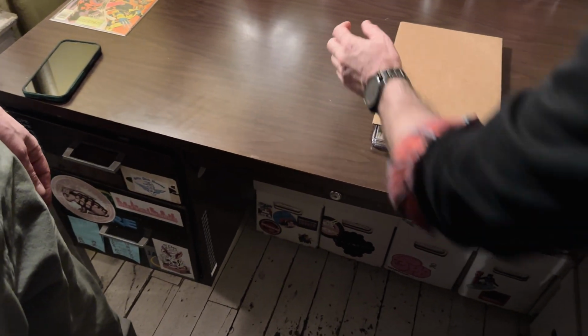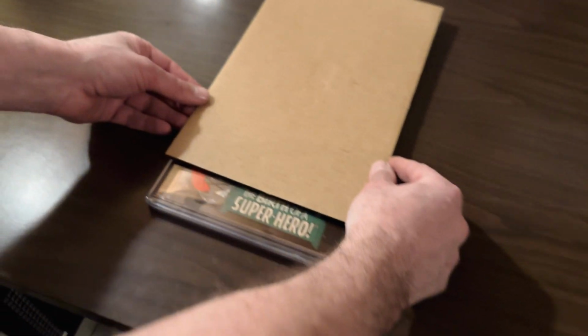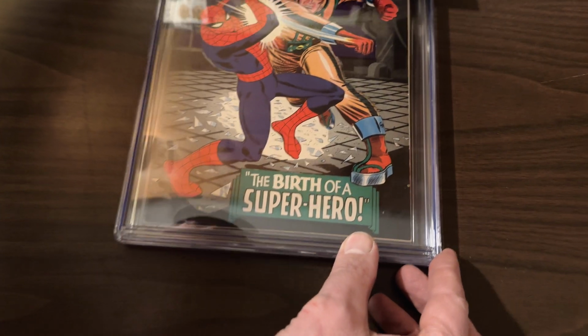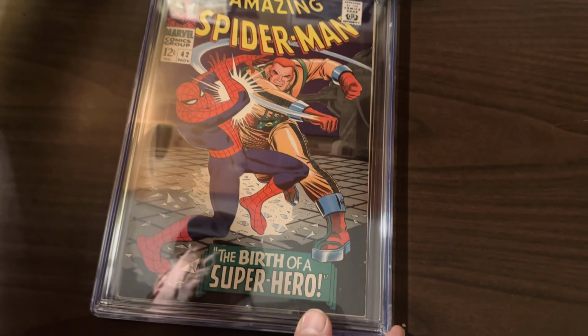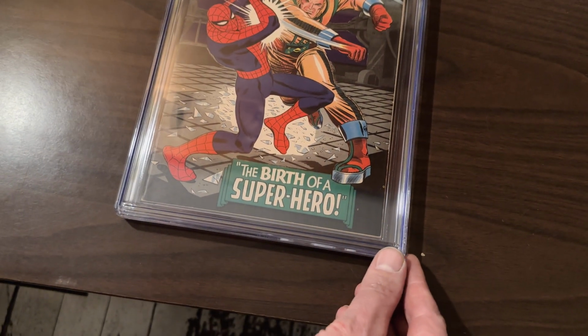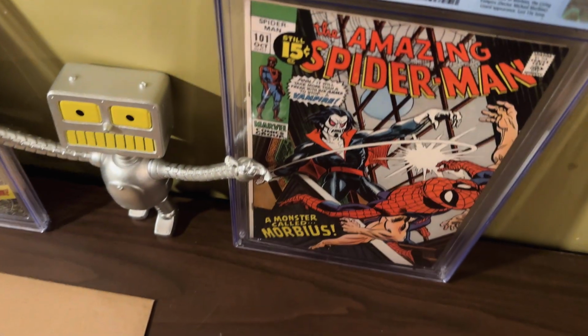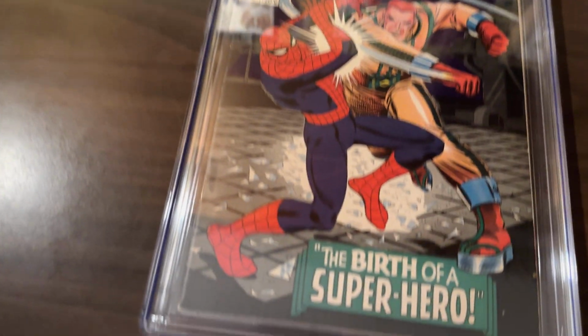Okay. Now this is the one that I can safely say is going to be high grade. Oh, I love this cover. This one, I do too. It's a really good kapow cover. Spidey's getting knocked down. Kapow. Look, kapow. Is that the theme today? Kapow. Spidey's getting knocked. Okay, let's take a look at this baby.